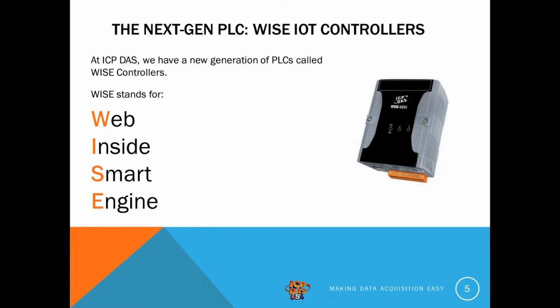At ICP DAS, we have the next generation of PLCs called our WISE controllers. WISE stands for Web Inside Smart Engine, and it is a product series developed by ICP DAS that functions as a control unit for use in remote logic control and monitoring in various industrial applications.